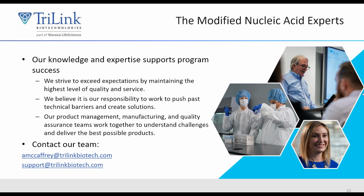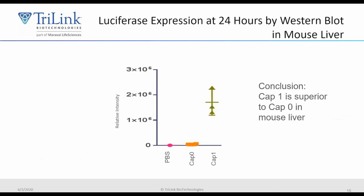Another question is, is there in vivo data comparing CAP0 to CAP1? This might be a question better answered offline, but I don't know if you have anything to mention about that.